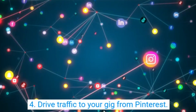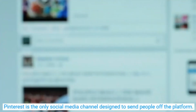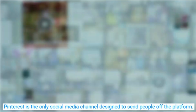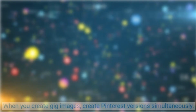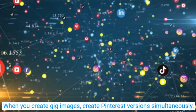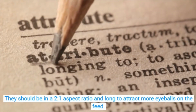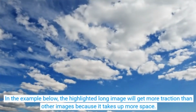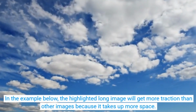4. Drive traffic to your gig from Pinterest. Pinterest is the only social media channel designed to send people off the platform. There, you can upload images that are clickable. When you create gig images, create Pinterest versions simultaneously. They should be in a 2:1 aspect ratio and long to attract more eyeballs on the feed. In the example below, the highlighted long image will get more traction than other images because it takes up more space.